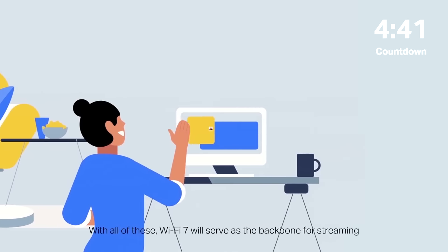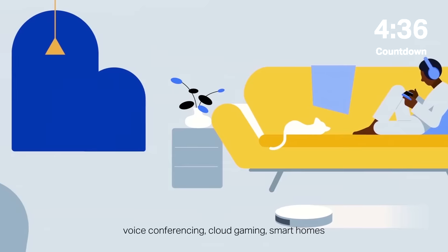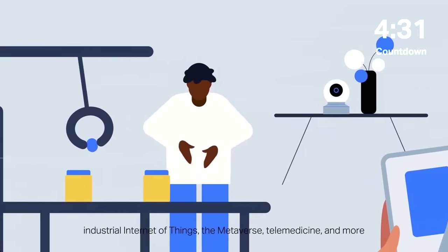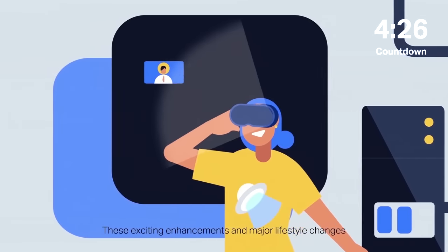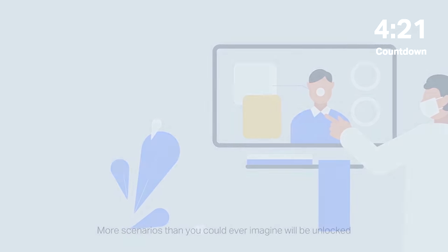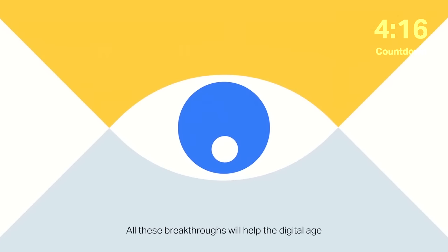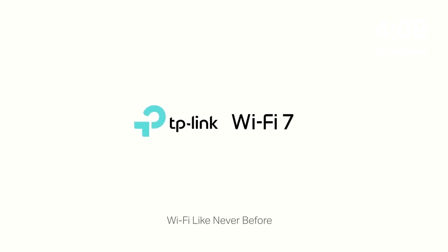With all of these, Wi-Fi 7 will serve as the backbone for streaming, voice conferencing, cloud gaming, smart homes, industrial Internet of Things, the metaverse, telemedicine, and more. These exciting enhancements and major lifestyle changes are made possible by Wi-Fi 7's innovative technologies. More scenarios than you could ever imagine will be unlocked. All these breakthroughs will help the digital age to enjoy even more eye-opening experiences. Wi-Fi 7. Wi-Fi like never before.